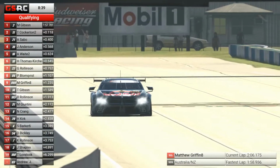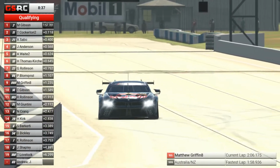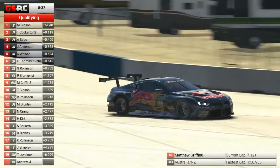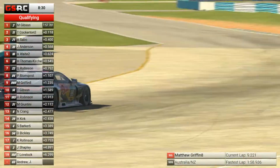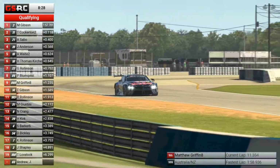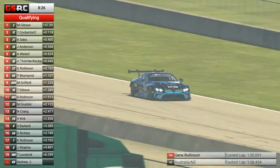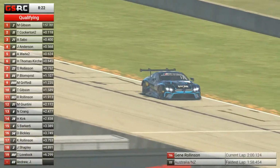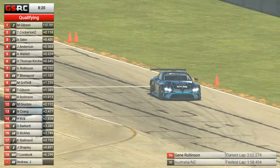By the way, on car number 10, I do believe that's Kircher, because it's a German surname, but I'm not quite sure if it's meant to be pronounced Kircher or if they want it to be Kircher. But either way, it's very interesting, and I think we can call him Henry Thomas, just to be sure.